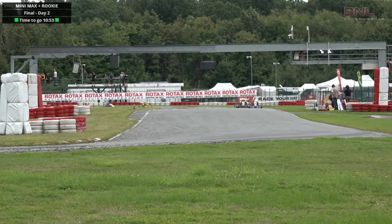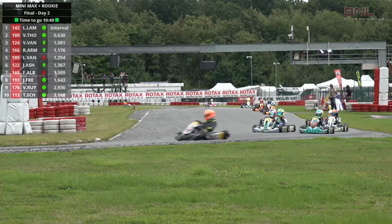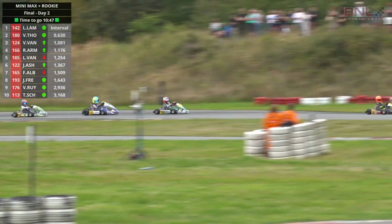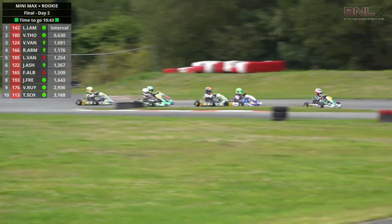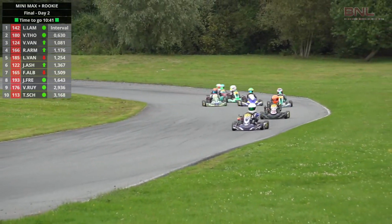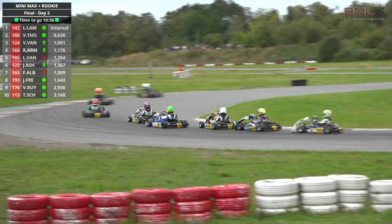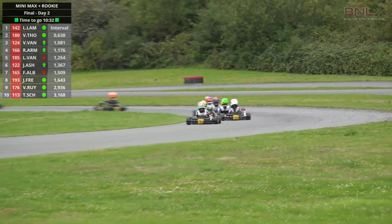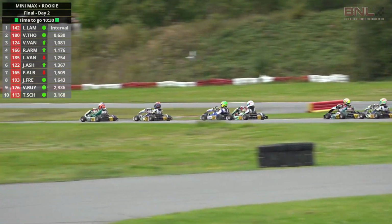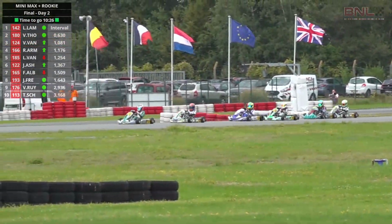Frantic hand gestures from the mechanics on the gantry, just looking into the final corner. And now Armstrong up the inside on Van Kampenhout. Van Berkel gets through. So does Jacob Ashcroft. Now he's looking for another position into turn 3. Looks up the inside of the 185 from the Netherlands. He gets through. Jorgensen looking to try and get past Van Berkel as well, but unable to get through on the exit of turn number 3.